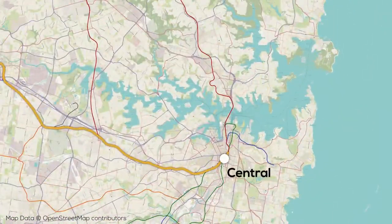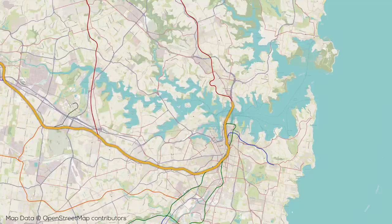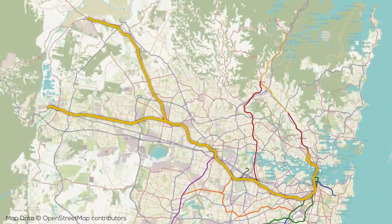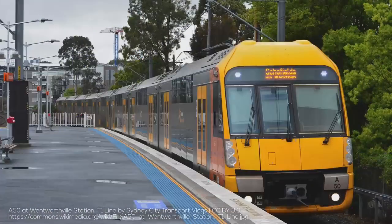Just north of Central, the T1 enters old tunnels under Sydney's Central Business District, where it passes through the important stations of Town Hall and Wynyard, which were influenced by the New York subway. From here, the services continue north across the Harbour Bridge to northern suburban destinations like Chatswood, Gordon, and Hornsby. The T1 is a total of 128 kilometers long, which is really long.